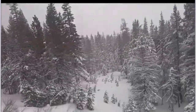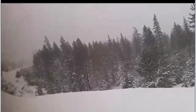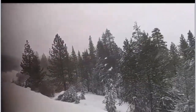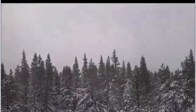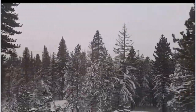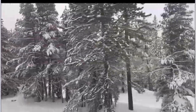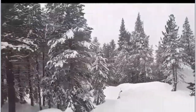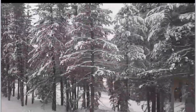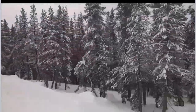If you're not familiar with these mountains, they are the Sierra Nevadas. What a nice pace to ride the train as it kind of ambles over the mountain. No rush, no worry about traffic. Just sit back and enjoy the ride.